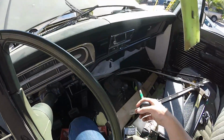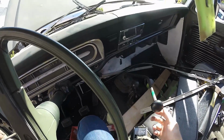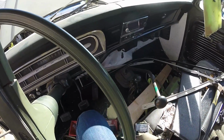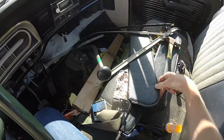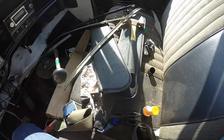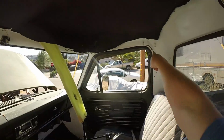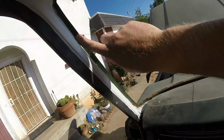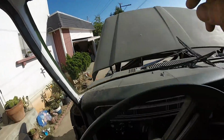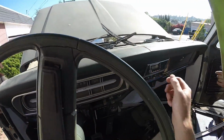Dang. This shifter is so weird. That's the factory shifter, huh? That's really weird. These are nice. They are. Or they might be spray painted. I don't think they are. Man, look at that. You can see the green. I keep seeing remnants of green. That is an awesome color. I love that color.